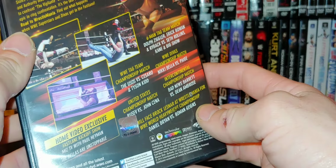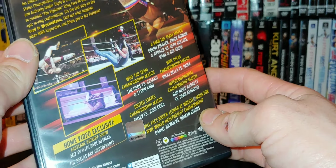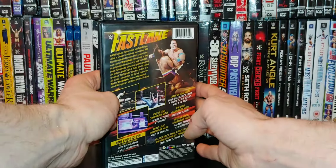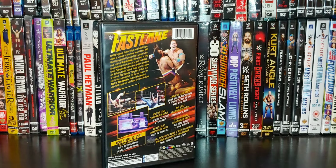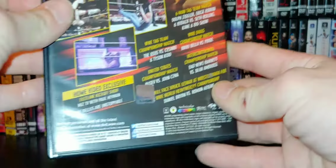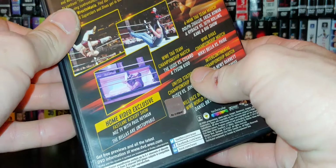So we had a 6-man tag, Ziggler, Erick Rowan, and Ryback versus the Authority of Rollins, Kane, and Big Show. And this is the fallout from Survivor Series 2014 still. They're giving these guys a little push, I guess, which never really amounted to anything. Tag team title match, the Usos versus Cesaro and Tyson Kidd. Very good tag team match.